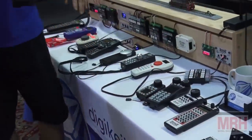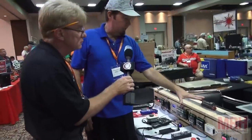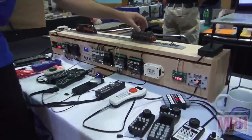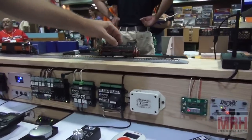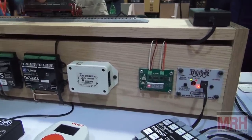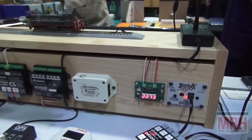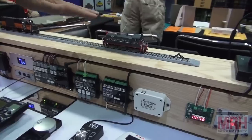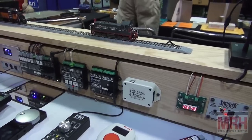And then this brings us over here to the display. If you can see this here, we've got the Railcom reader going right here, which is reading the address of the locomotive. So if I tilt it over, you can see that goes off and I can bring it back. So that's reading the Railcom address from inside the locomotives. That's built into a lot of their conventional decoders that you're used to seeing.